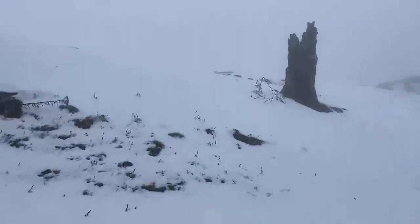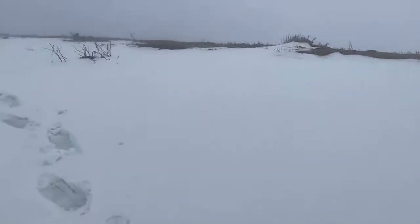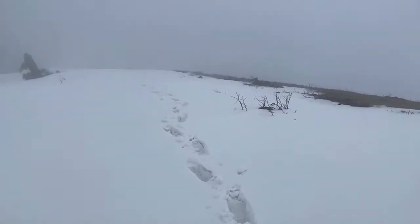Yep, we are back. It's quite windy here. Look at this. There's no one here. Nobody has stepped on this snow. It's very fresh. Yes. Come on, man. Let's go. It's probably getting dark now. That's our footstep. And we went down across that hill. We could not make the fire because it was very, very windy.